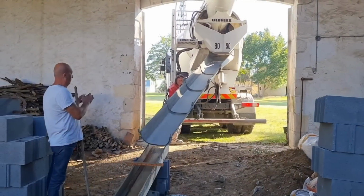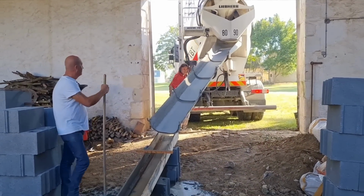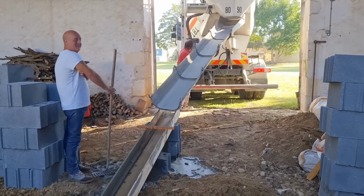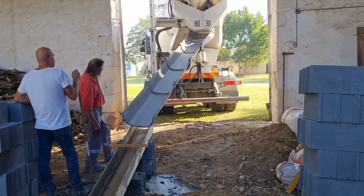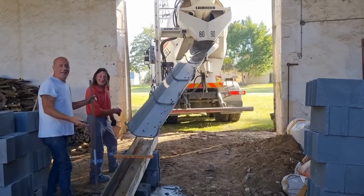So now it's take 2 on the cement delivery. Hopefully we're now going to have some cement that we can actually use in this lorry. So what are we going to get this time? Doesn't sound as wet, does it? C'est bon!